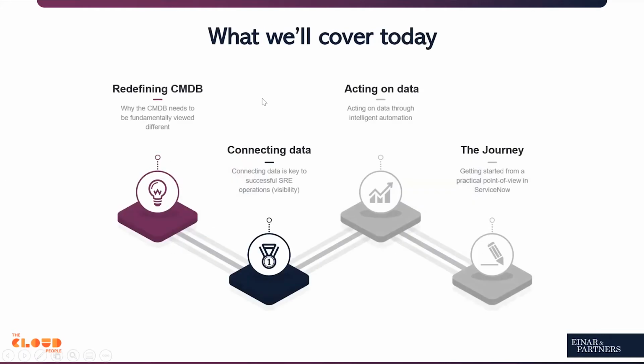Now, just high level, what we will go through today. Of course, the area of observability is huge, and we're opening the Pandora's box here a little bit. So we have to be disciplined in where we put the level of knowledge. It shouldn't be too high, shouldn't be too low. And because it's a very broad topic, we cannot touch upon everything. With that being said, the areas you see in front of you here, mainly redefining the CMDB. As we all know, the beloved child CMDB has been a discussion for best part of 20 years soon. How does that actually need to be redefined in the world of SRE? We will speak a little bit about connecting data. How can we connect different data points and how can we ensure success there? How can we act on data? So automation, machine learning, that type of topics.